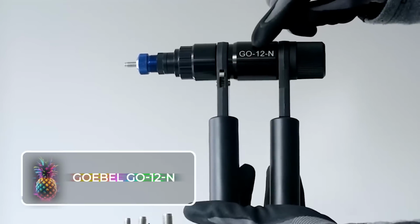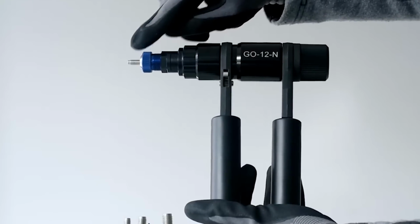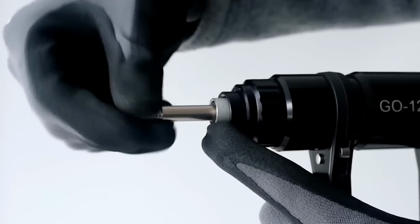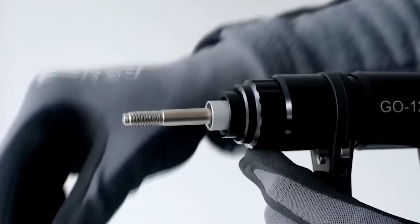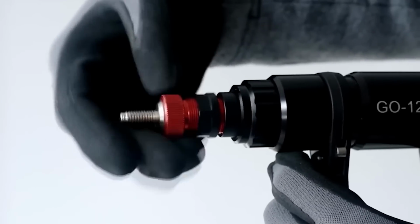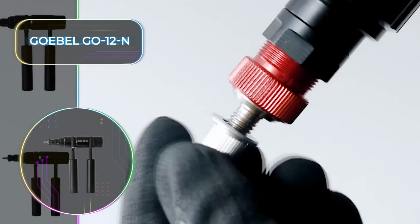GOEBEL Go 12N. The world doesn't seem to be able to move away from rivets. These tiny fasteners are everywhere, from clothes to cars, bridges to toys, and their beauty lies in their very nature. They're strong, simple, reliable, and cheap, and that's why they've become the most common way of connecting things together. But the tools we need to use these little metal marvels are not all the same, and this German company has made the best version.